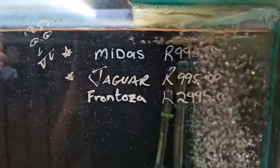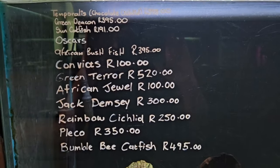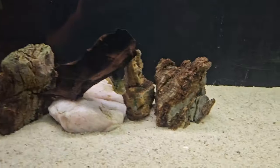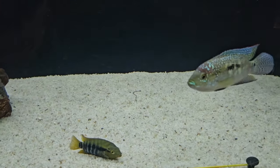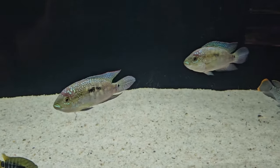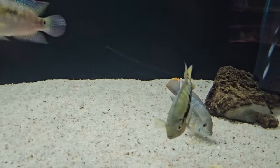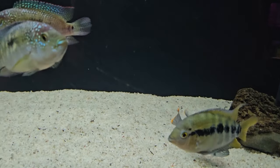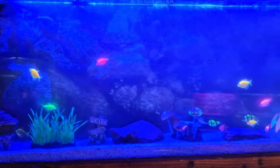Never actually kept them myself. But I sometimes think if I'm going to do that big Oscar tank again, maybe I must go for jaguars. And here's quite a few other cichlids. Those look like Jack Dempseys from where I'm sitting. And I think there at the back I also see green terror.